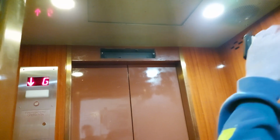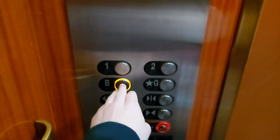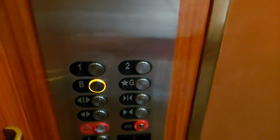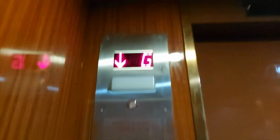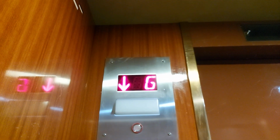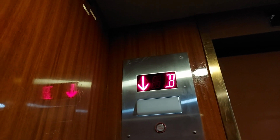This used to be. They totally just left the indicator space there open. This is interesting, actually. Let's hit B. Amber buttons, too. Look, you can see out, too. It's hydraulic. Yeah, you can. The car top light's on.